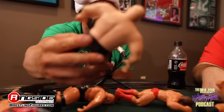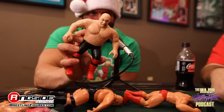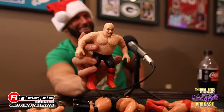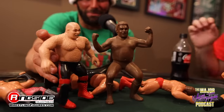I love the molded on disgusting body hair, a la Smart Mark Sterling. Oh, man. This is great, I think. The green tongue. This is what Broski looks like every Sunday night before he makes me near his back. Yeah. But he's a little darker than that. Yeah. It's more of this color. Yeah, that color tan. George the Animal Steele.